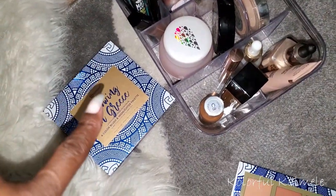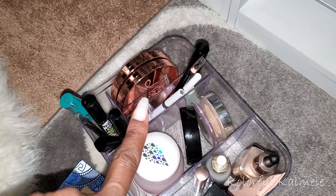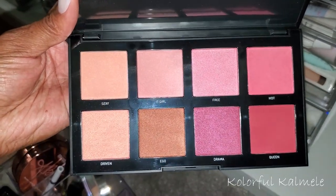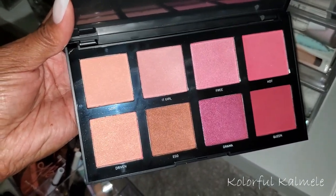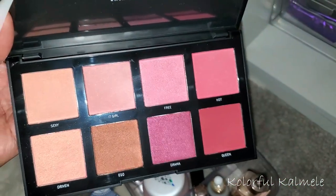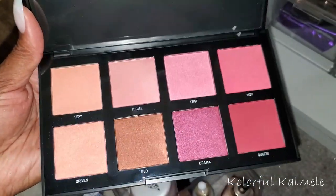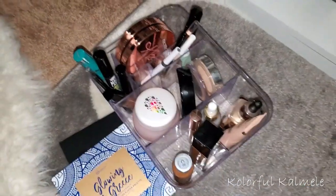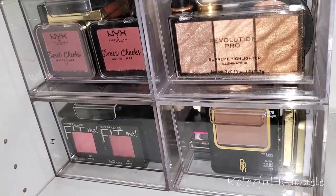And I don't really need to pick out highlighters because I have highlighters in there as well as in my bronzer duo. But I also want to have another option for blush. So I'm going to take this Morphe 8C palette here. Very, very pretty. As you can see, it has the plummy tones. So I think this will be a good combination for that Glowing in Grease that has the warm peachy shades. This one is really pretty. So I'm going to take this one as well. And of course, they're not going to fit into my little container. Okay, so I don't need to choose a highlight because I already have highlight and blush.